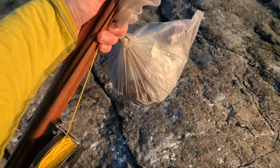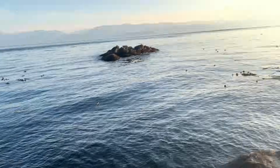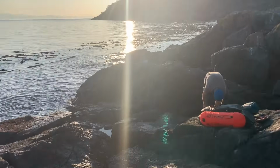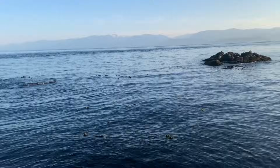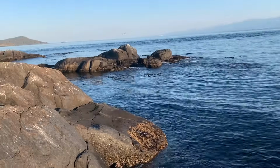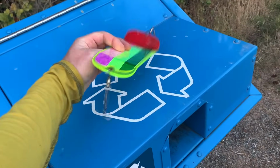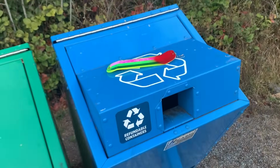We're all set. I got the garbage, and it's beautiful out. The sun is just about to go down. One more day of this tomorrow. Fishing line and all the rest of it in there. I don't have a use for that, but I'm gonna leave it right there. Someone will use it.